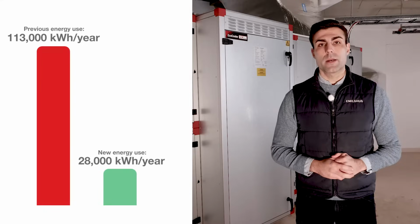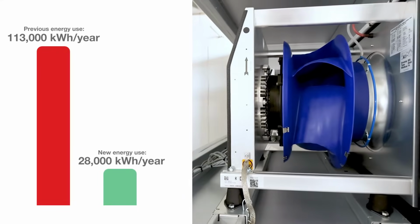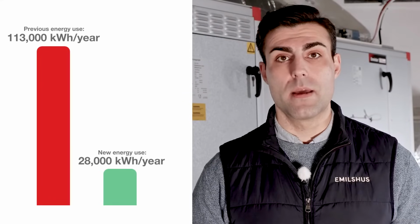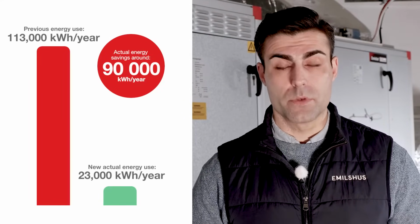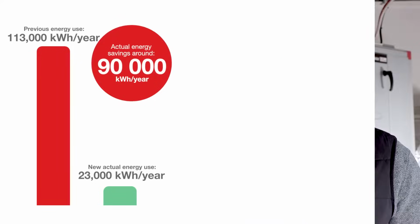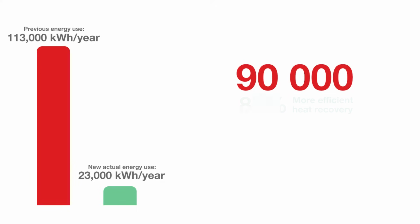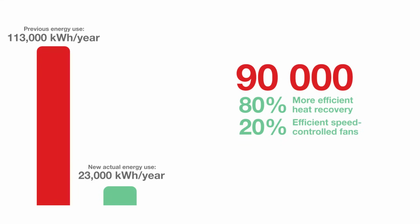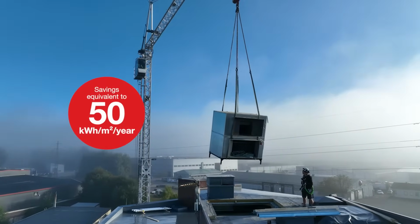This is because the new unit has speed-controlled fans, allowing us to optimize the airflow. The energy use for the ventilation was around 23,000 kilowatt-hours per year, resulting in savings of around 90,000 kilowatt-hours per year on ventilation. Of the total savings of 90,000 kilowatt-hours, 80% comes from more efficient heat recovery, and 20% comes from the efficient speed-controlled fans. The total savings amount to 50 kilowatt-hours per square meter per year.